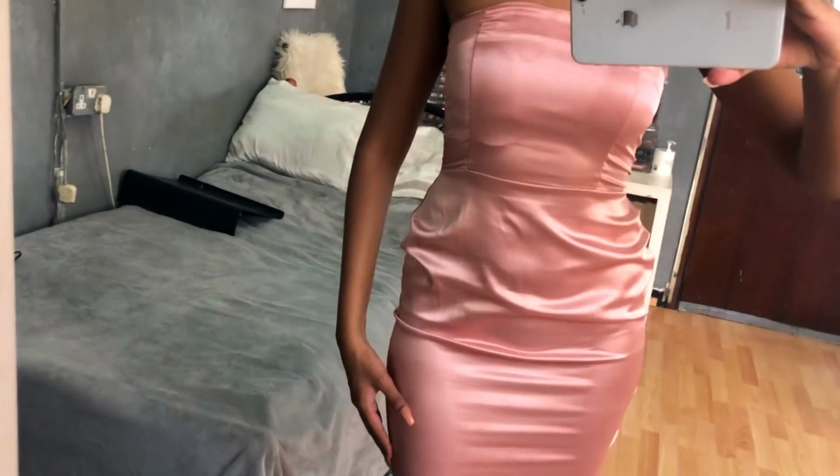And for my outfit now, my shoes are from Rose Gal, I don't know how to pronounce that. And my beautiful pink satin outfit is from Pretty Little Thing. They sent it to me. It's beautiful, it's stunning, hugs your body in the right places. I loved my birthday dress. So this is the finished final look.